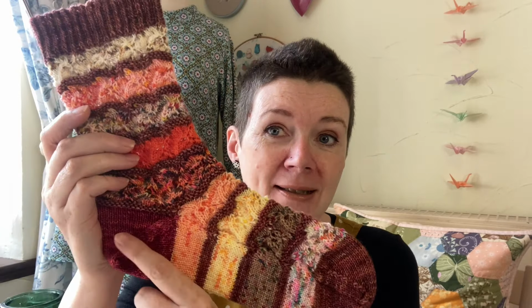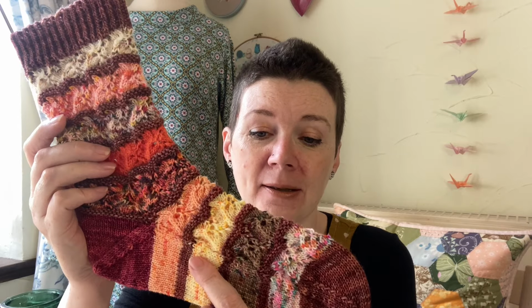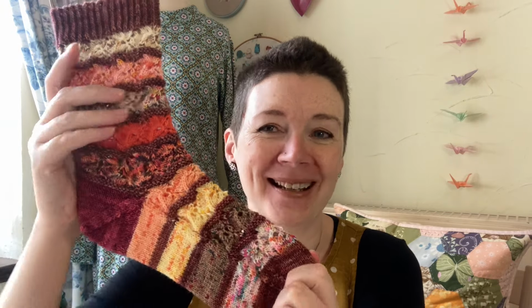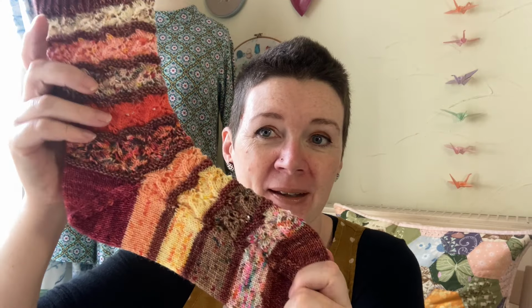And the other thing is, it doesn't expressly say in the pattern not to do the lace work on the bottom of the sole, but don't forget not to do it, if you know what I mean. It is the way it's supposed to be, like that, flat on the bottom. So that's just a note to remember to do that.